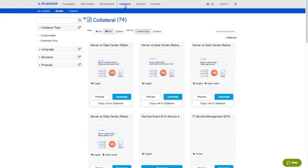I'd also like to show you the Collateral Library. Similar to the Collateral Library that was available before, you'll have access to helpful assets in multiple languages such as presentations, ebooks, and more. And these items can be filtered, previewed, and downloaded so that they can be shared very easily.